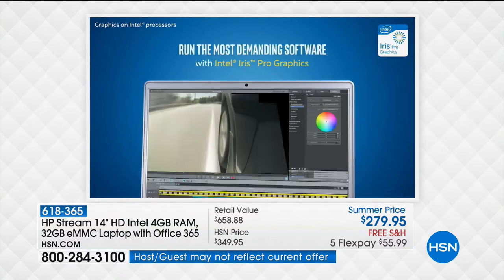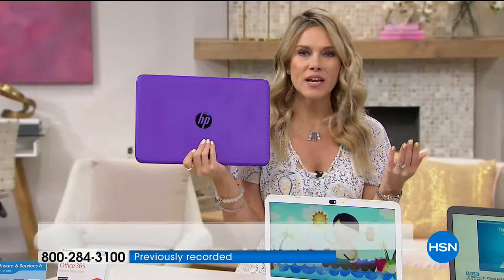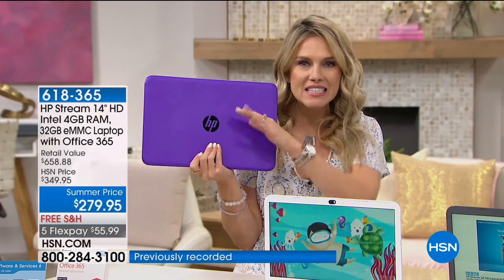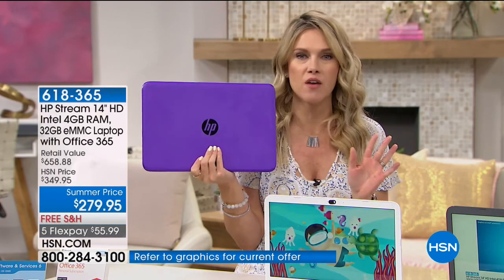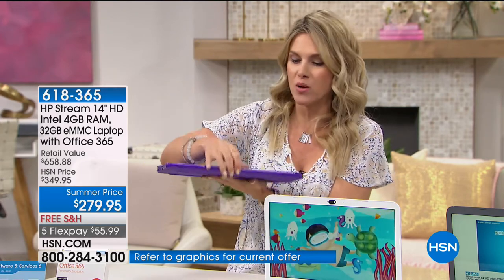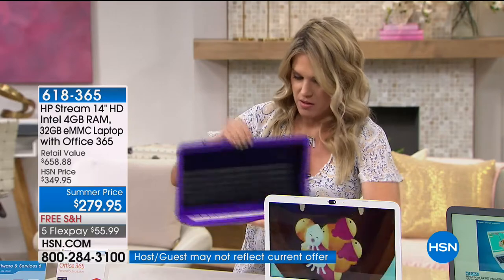Everything is in a beautiful, slim, sleek, lightweight design, and it's with this name right here, HP. It's the name known all the way around the world for technology, for the latest and the greatest. I'm holding the purple, and once again, I'm just gonna open this up.